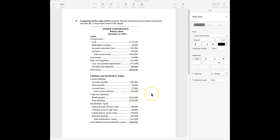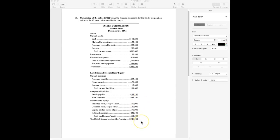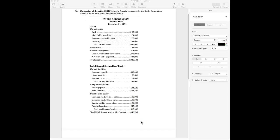Okay, so again, when you're doing these types of problems, you're going to want to look at the area of the book that shows you what all of the formulas are. That's just the easiest way to do these, is to plug in the formulas.